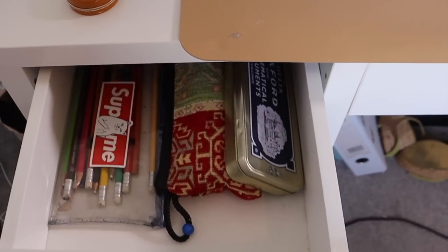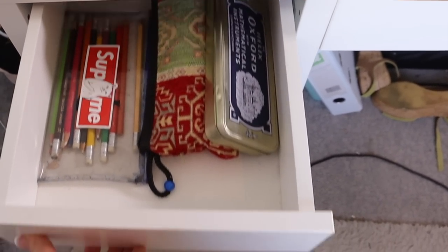This is the score. I made this peanut butter banana bread yesterday. It's so good. Wow.